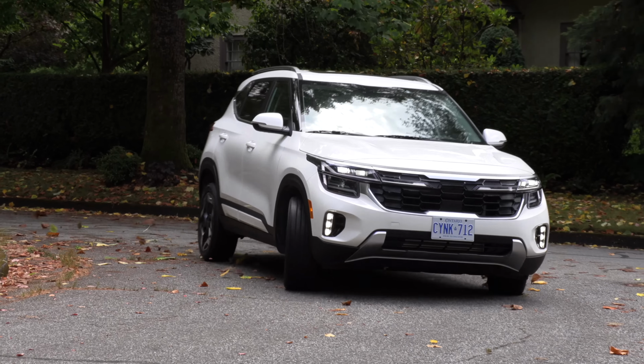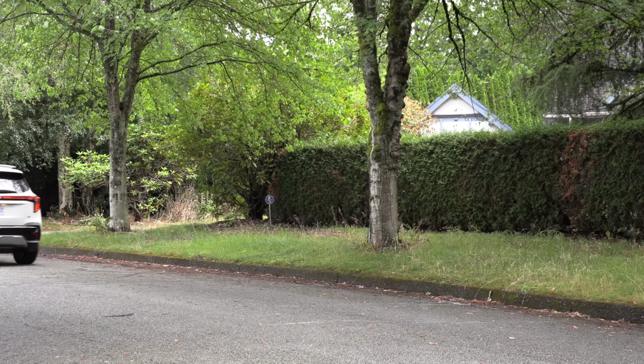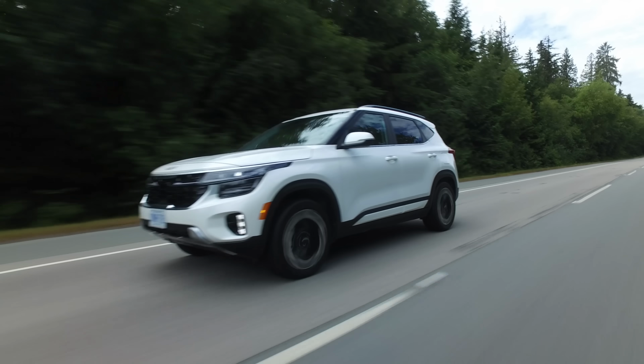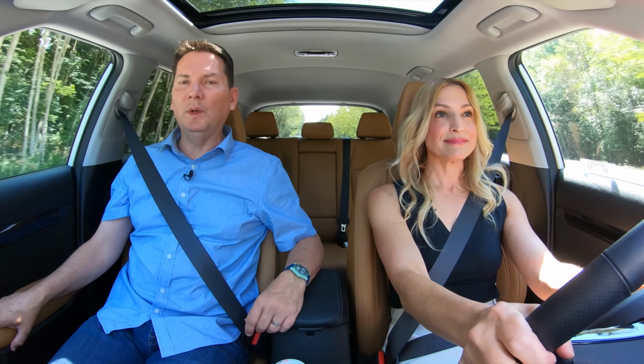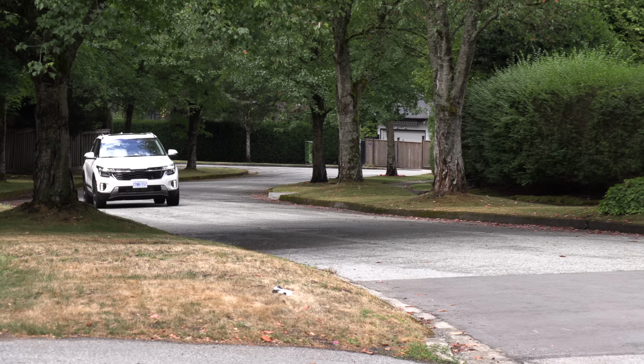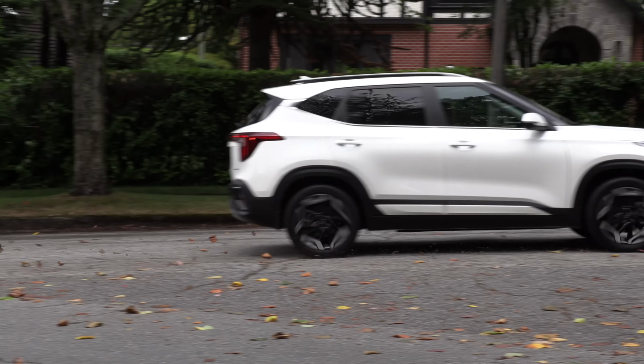One of the things that really surprised me when I got in this is just how quiet it is. Much improved from the outgoing model. You get it on the highway and the passing power is sufficient. Yeah, so there's two engines as we mentioned off the beginning. The vast majority of people buy the base engine with the CVT, but it has a chain-driven CVT, which makes it really quite snappy. And I bet a lot of people, if they drove that base model with the CVT, wouldn't be able to tell.